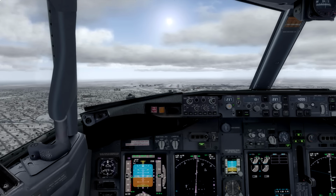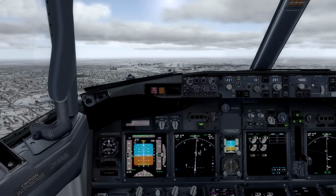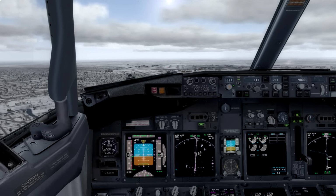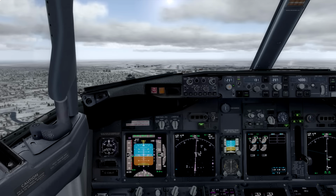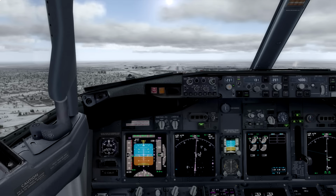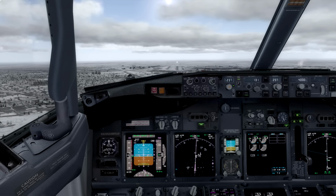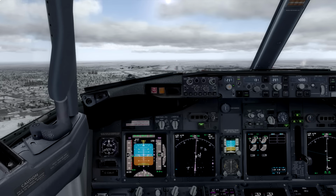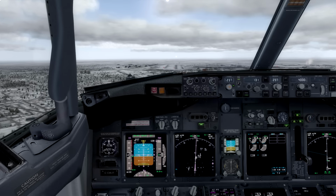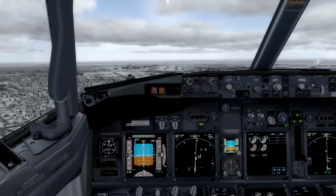Three degrees off track. That's because of the 10 knot wind we've got coming across from our left. And I'm sure, by the looks of things, there's going to be some AI getting in my way. Still below the glide path, according to the lights.